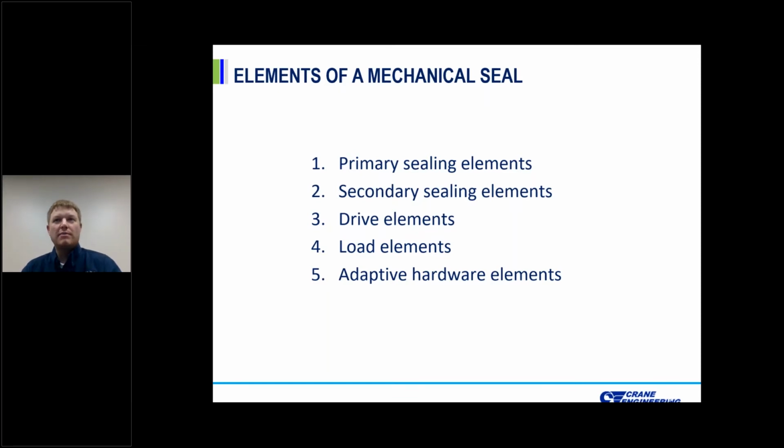What I'm going to touch on here is the elements of a mechanical seal. Just having seal faces is not going to make a complete component seal, so we have some supporting equipment that it takes. Number 1 is the primary sealing elements. This is where all the engineering goes into, the core start of a mechanical seal. This is the most important part. Then items 2 through 5 fall into place once you determine the primary sealing elements.